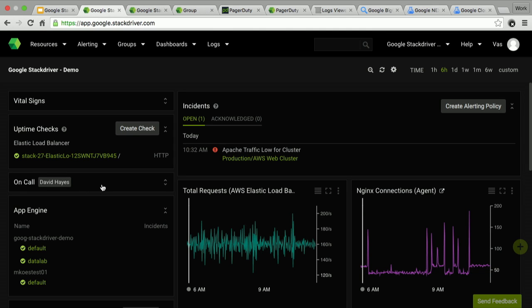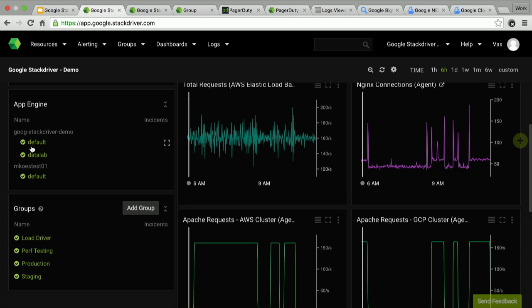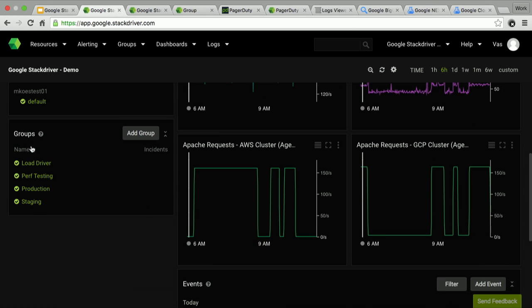Next, below that, we actually have a preview of a new feature that's related to our integration with PagerDuty. You can see that, thank God, David is on call right now in PagerDuty. Right? And if I wanted to expand that, you could see actually who's on call next and who's escalation and so forth. Below that, you see sort of at-a-glance health. So this is where we try to roll up these signals into a very simple way of knowing whether there are any issues. So here I have a few App Engine modules, and they're green, right? We know there aren't any alerts related to them. I don't have to worry about them.